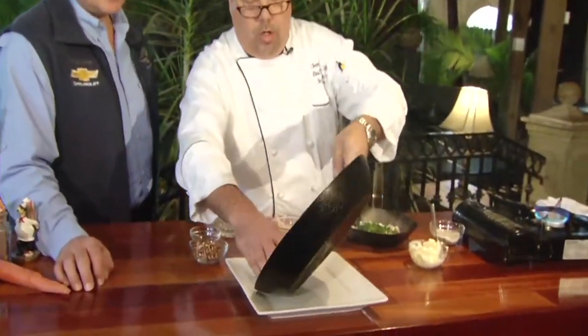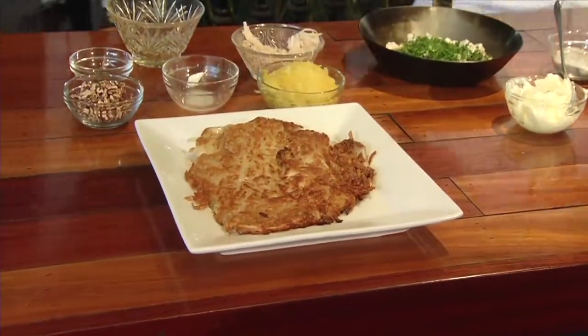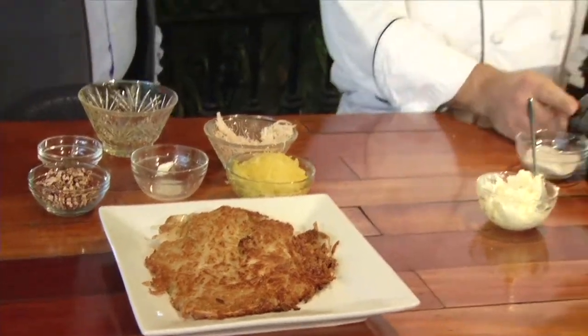Okay, so this is about cooked through. So what we're going to do is we're going to just drop that right onto the plate like that. Okay. Oh, man. Now we're going to warm up the brown butter a little bit.